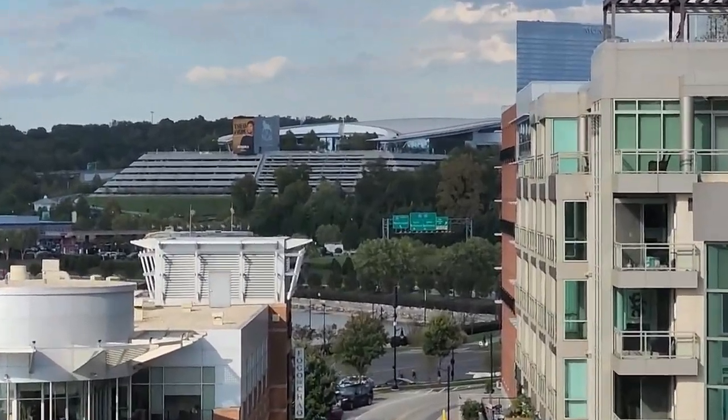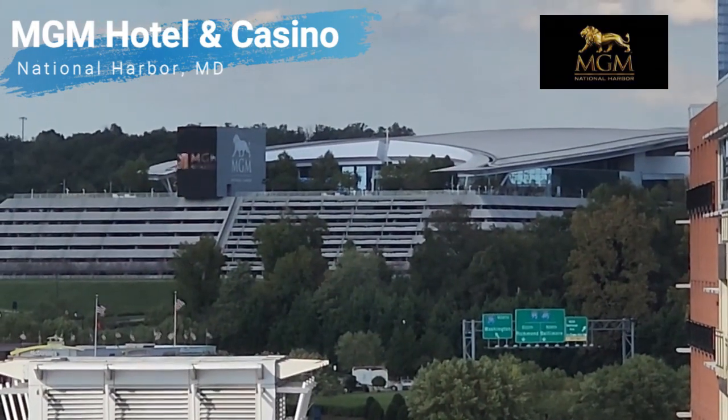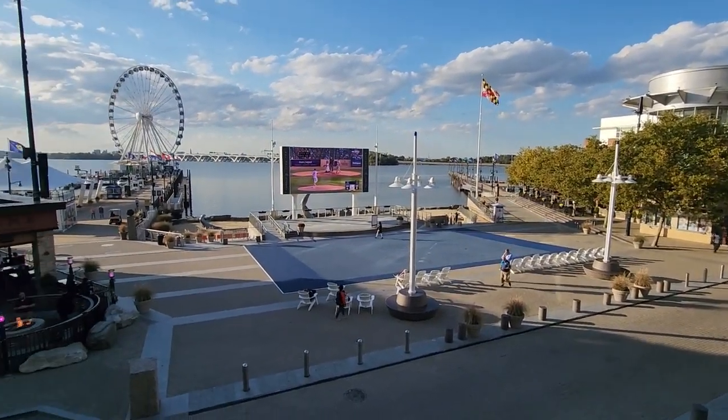The Westin is located less than a mile from the MGM Resort and Casino. There is an illuminated path you can take if you decide to walk, or you can catch a bus from the Gaylord Hotel. The buses you're looking for are routes NH1 or NH2.